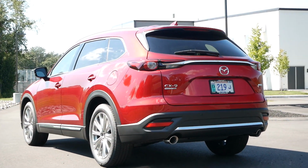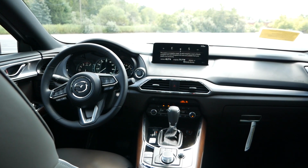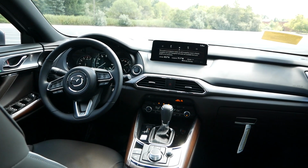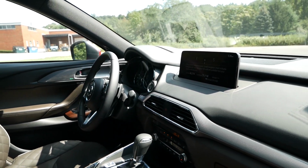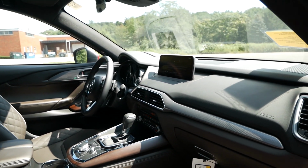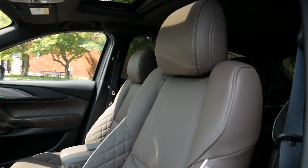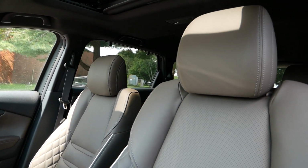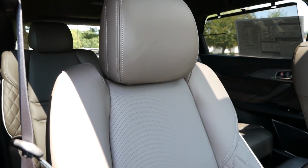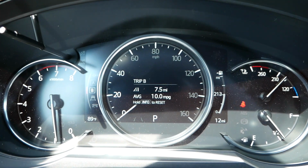Stepping inside, you're greeted by a plush and upscale cabin, despite the dashboard not being as visually appealing as you'll find in a Hyundai Palisade or Kia Telluride due to the lack of a full digital gauge cluster. However, the power adjustable heated and ventilated Napa leather seats are the highlight of the interior, which helps elevate the driving experience. Mazda is no stranger to putting a lot of emphasis on interior quality, and up front for the driver and passenger, they'll be blown away by the fit and finish, but also the comfort.